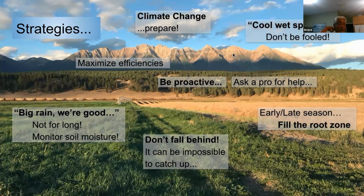I know that some irrigation districts even are being canvassed right now by a lot of the various agricultural groups to see if there is a possibility of having earlier startups and maybe later shutdowns. We'll see how that goes. But be proactive, see what you can do.